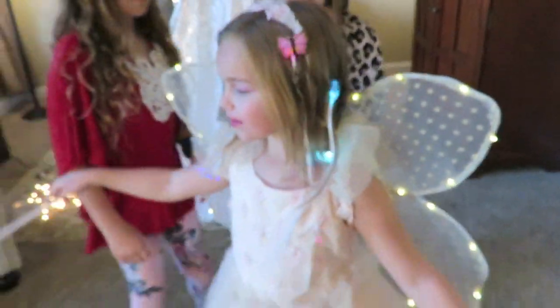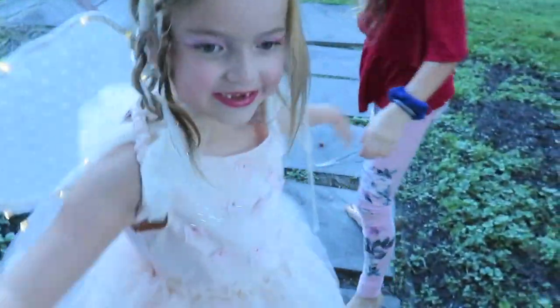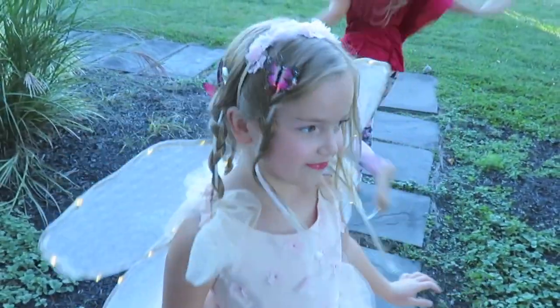I think she needs to fly. Oh, she's going to fly. Let's have her fly outside. No, because then she's going to run away. Open the door for me, honey. Okay, little fairy, go fly. Oh, and you're off. Graceful lady. Go fly, little fairy.